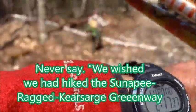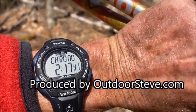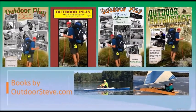We've had a nice little hike here. This time, 2 hours and 17 minutes. It says about a 2 hour hike, so we're fine. This 3.2 mile hike took us just over 2 hours and 15 minutes.